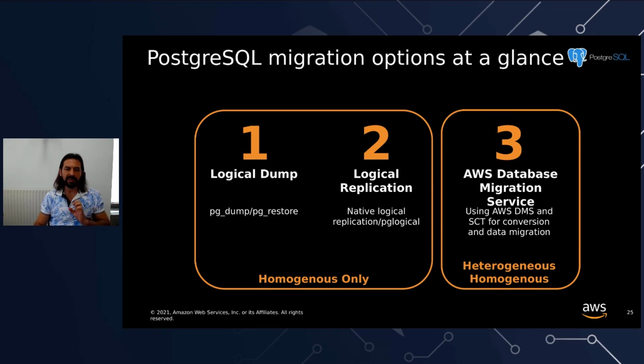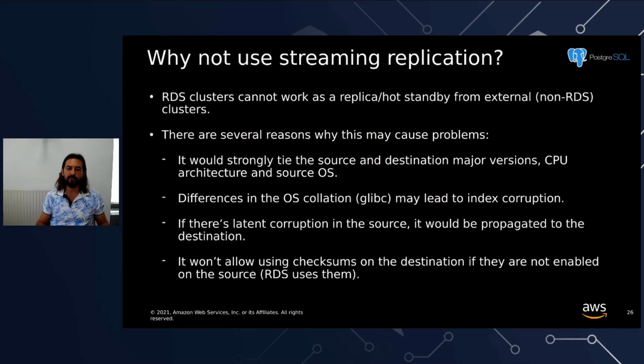So let's dive a little bit deeper today into how to migrate from a non-managed Postgres environment, could be on an instance on bare metal, could be another cloud, and then migrate this to Postgres on RDS. So we're going to be looking at all the options that are available, and in particular, we're going to focus on logical replication. But first of all, let's explain why, in particular for Postgres, we cannot use streaming replication.